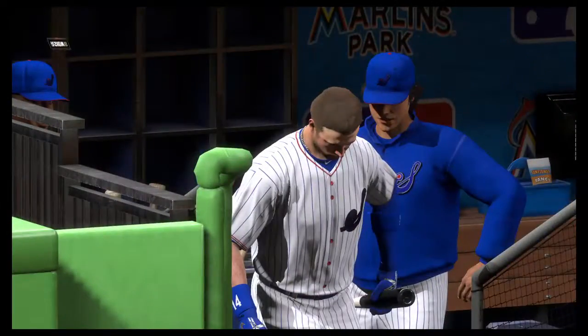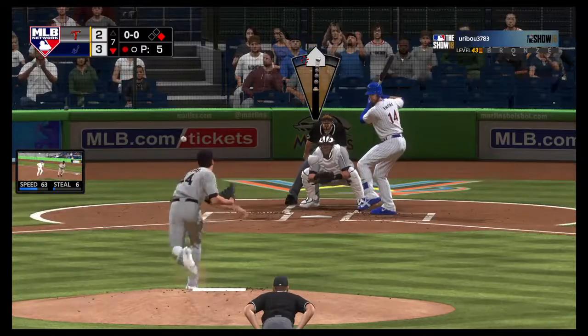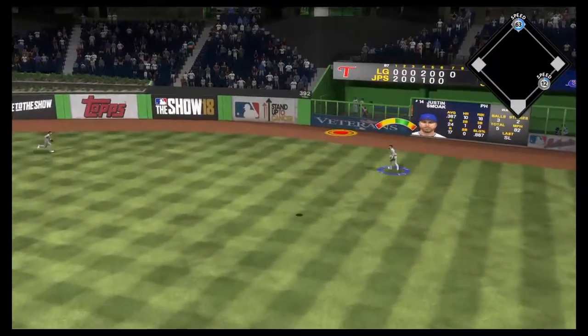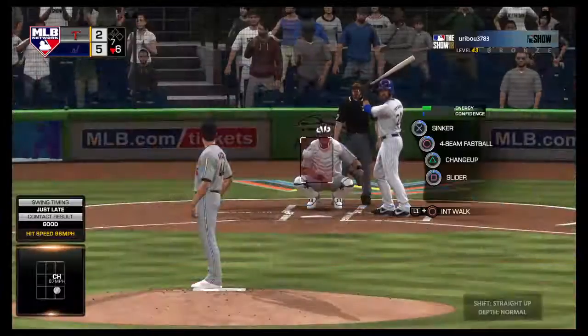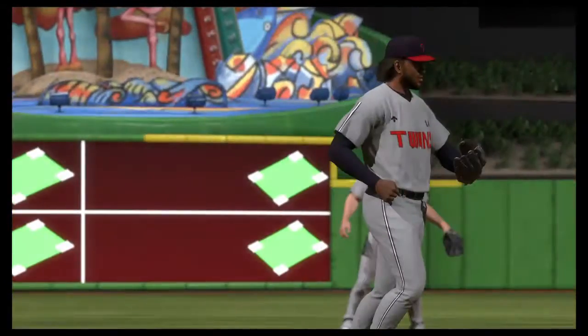Joaquin Benoit. Justin Smoak will be summoned off the bench here as he'll pinch hit with a runner at first and 1 gone in the inning. Hammered the other way to deep right field. Back goes Harper to the track, to the wall, and it's gone. Here's the shortstop, Ian Desmond. He went down on strikes last time up.